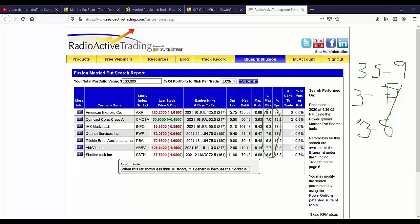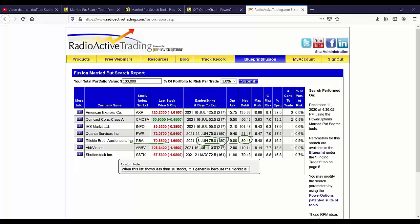That being said, that's the first layer of protection. What does it mean? Well, I'm buying a stock. Okay, we'll stay with Ritchie Brothers. We already looked at it. Buying a stock at 70.68, June 75 put. If I pay the full ask price, it's 9.80. So my total cost basis goes to 80.48. But I own the 75 put, meaning that I can at least, worst case scenario, get $75 back for this position, even if the stock falls to $2 per share. So my maximum risk is 5.48, or 6.8% of the 80.48 I had invested.